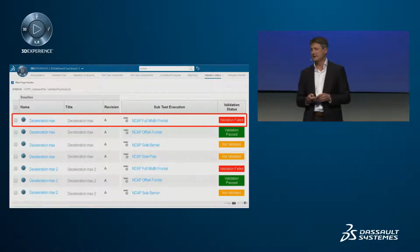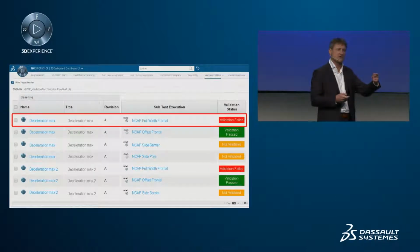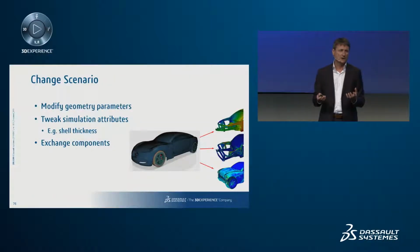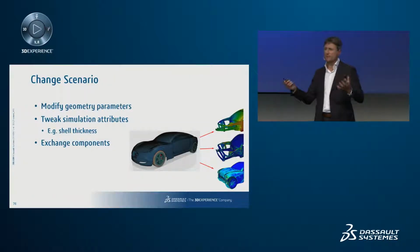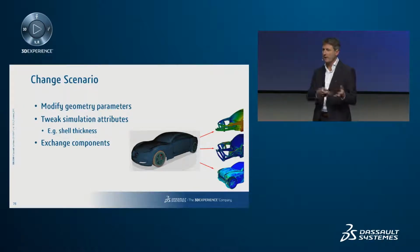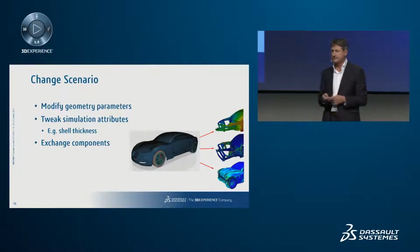Unfortunately, we are still red for the front impact, which directly leads us to the next topic, because now we have to change something. We have to improve our structure. So what kind of improvements can we make? We can modify the geometry. And here I want to remind you of the associativity, because with every geometry change we can immediately update all the models and rerun them easily.